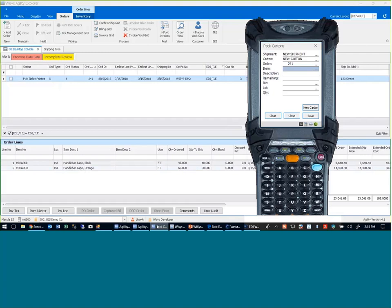So the good news is when you do have a problem, the handheld stops you from moving ahead. It's real time. You can see that if I were to scan the order number instead of the particular item that I'm going to try and ship, I'll get an error because the order number is not on the order. So that's a real-time validation.